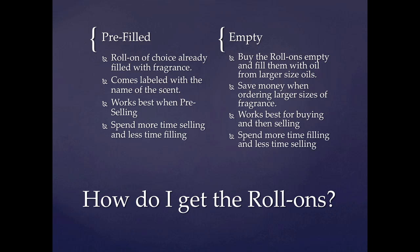The downside is you're going to spend more time filling and less time selling. So you only have a certain number of hours in the day, so you kind of need to decide, is it going to be better for me to be selling the product, or do I have some extra time where I can be filling it? What's the best balance there?